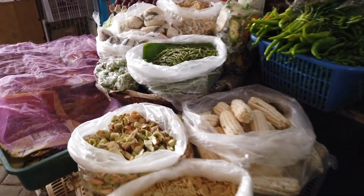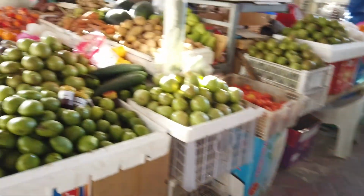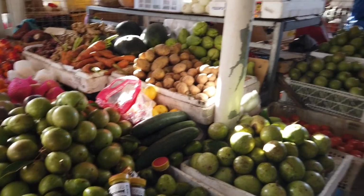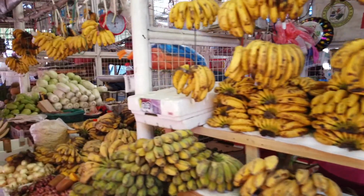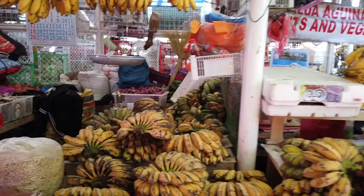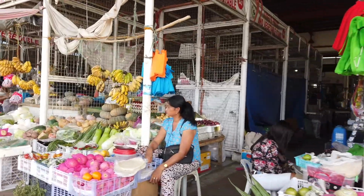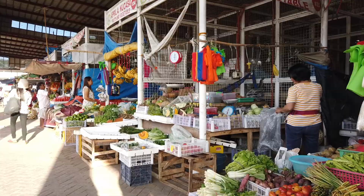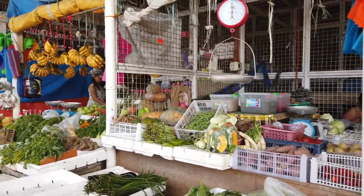There are supermarkets in the Philippines too, obviously, but it's so much nicer to go to the wet market and pick out your ingredients. Today we're shopping for the ingredients for supper tonight. We're just checking out the wet market to see what's available today and what looks good, and then we'll start getting the ingredients for our supper.